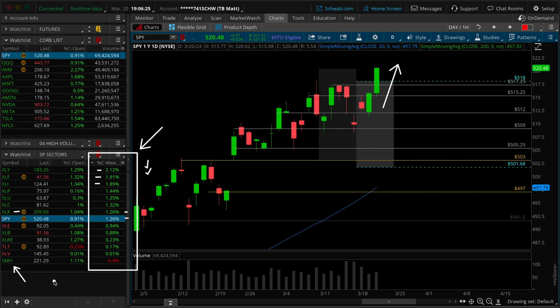So all of that's going on in the AI world, yet SMH is down 40 basis points, the only red name on the sector lineup. And I get it, it's not an S&P sector, so let's check in on the laggards still.